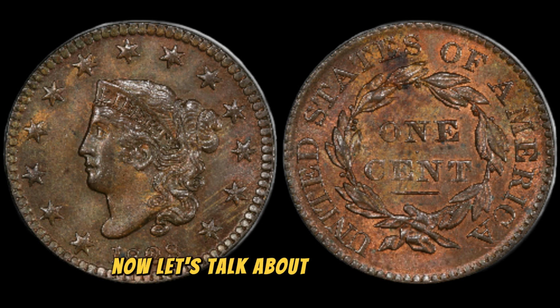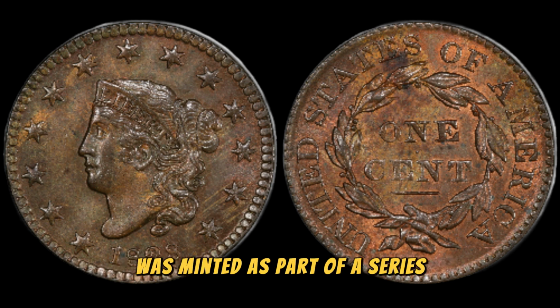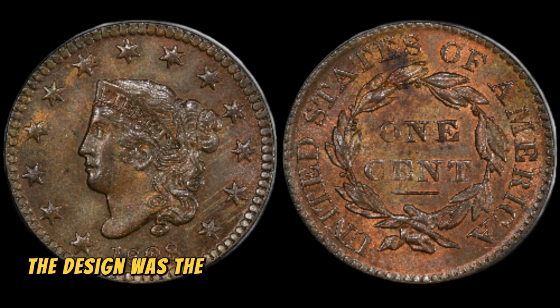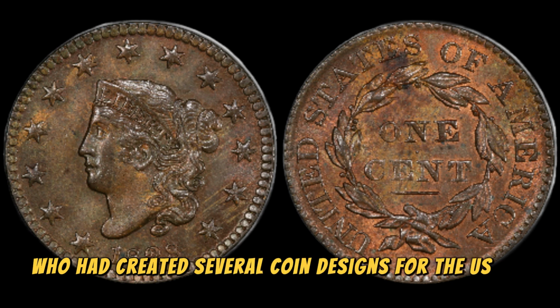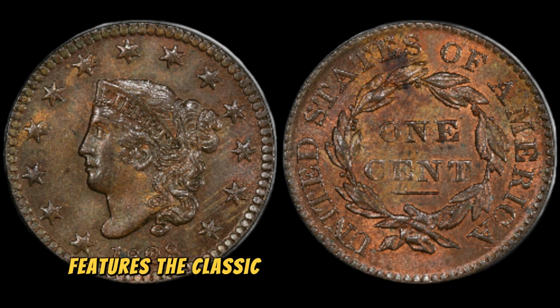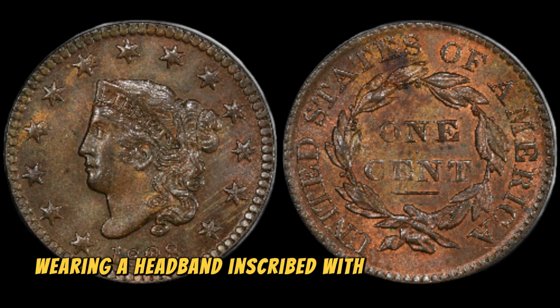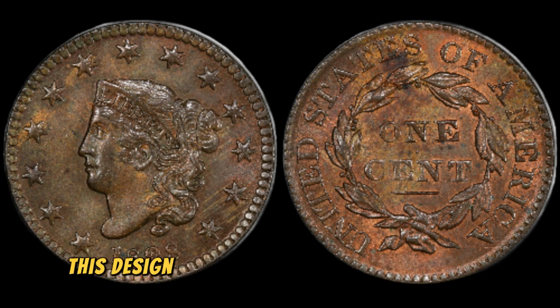Now, let's talk about the coin itself. The 1828 Liberty penny, often called the classic head cent, was minted as part of a series produced from 1808 to 1836. The design was the work of chief engraver John Reich, who had created several coin designs for the U.S. Mint. The obverse features the classic portrait of Lady Liberty, facing left, wearing a headband inscribed with the word Liberty. This design is often admired for its elegance and simplicity.